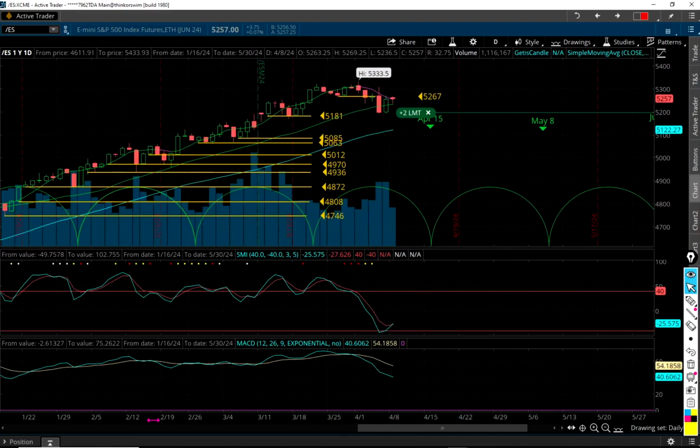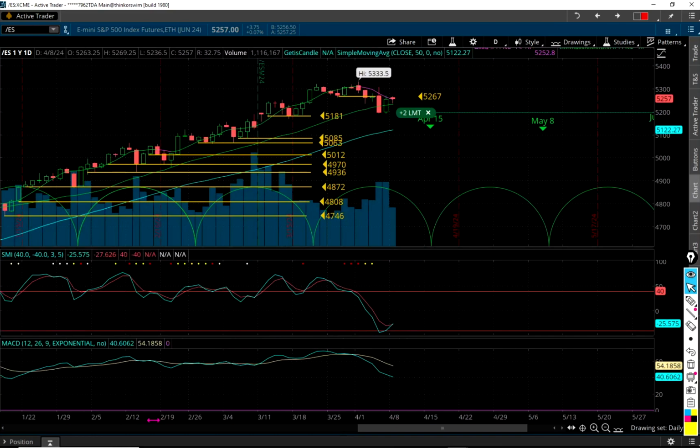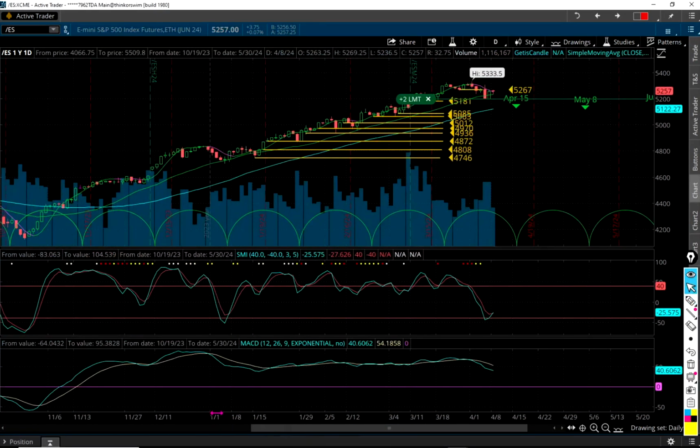Bum bum bum bum bum bum. Bing bang bong. We kind of broke this pattern here. This one right here broke that pattern. Right? We had this pattern, now it broke. And then we got this day, so it's a different beast here. Different beast.